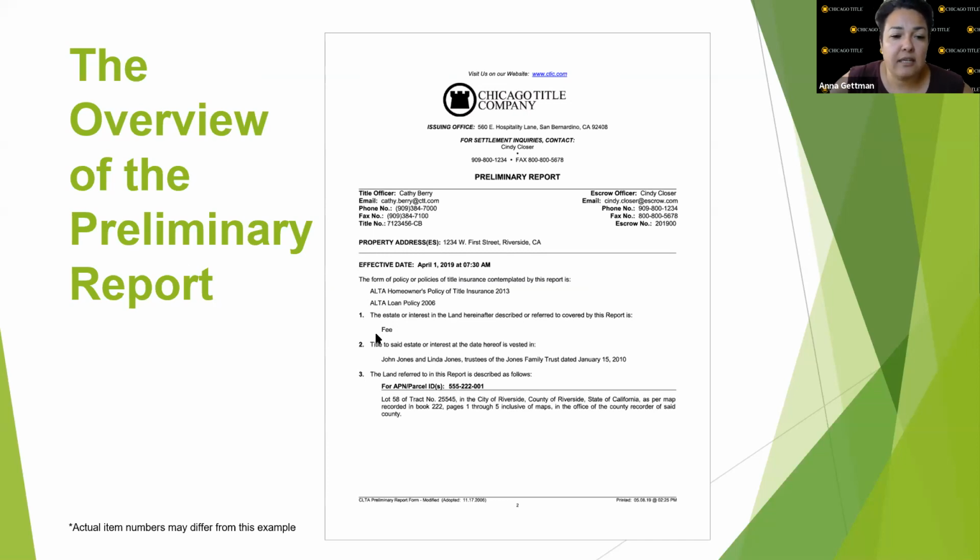And then, as we stated before, the next section is what type of policies this property qualifies for. Title is going to tell me, the escrow officer, hey, this property qualifies for the ALTA Homeowners Policy Title Insurance of 2013. This is the highest and biggest policy that you can be provided for the transaction, but that doesn't mean that it's available to each and every transaction. And it all depends on where the property is located and the qualifications.